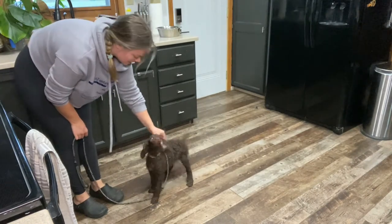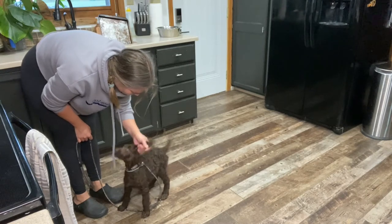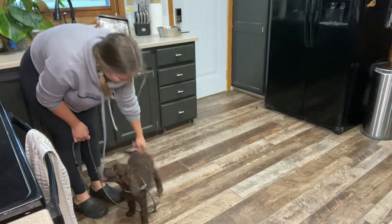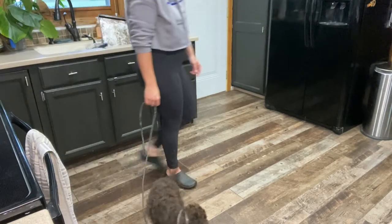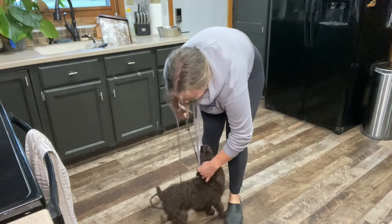Once she comes to me, then I'm excited. I pet her, give her lots of pets. Good girl. Yes. You don't need a clicker for these things. You have a good marker word. Good girl. Yes.